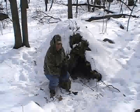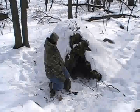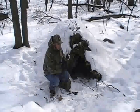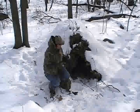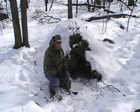Alright? He's nice on a flat little knoll here, so he's got some drainage. So that's pretty good. Okay? He's on sort of the south side of this slope, so he's pretty good as far as northern exposure, northern wind.